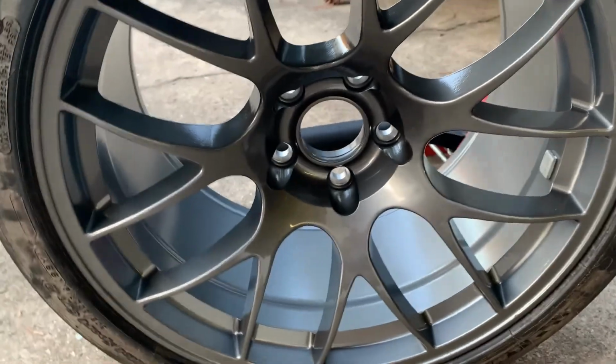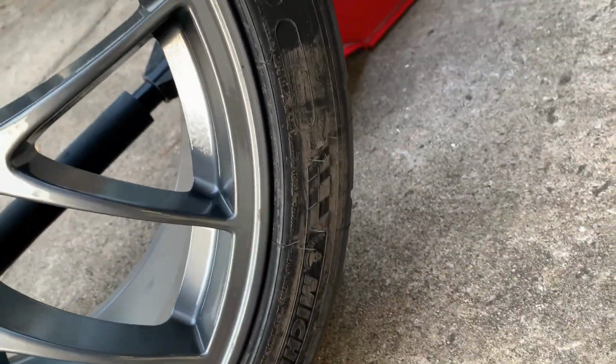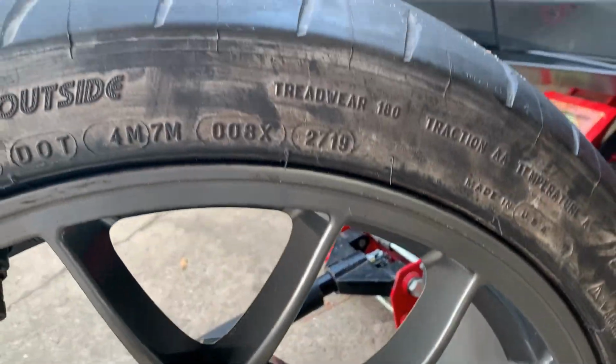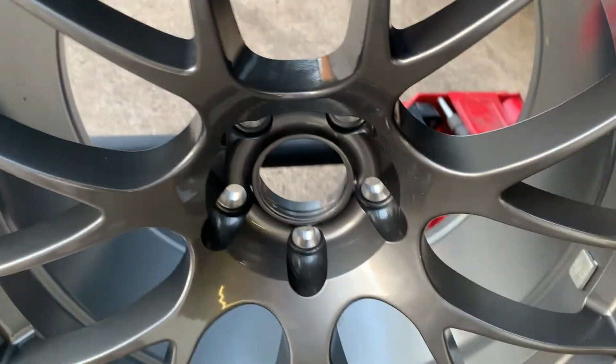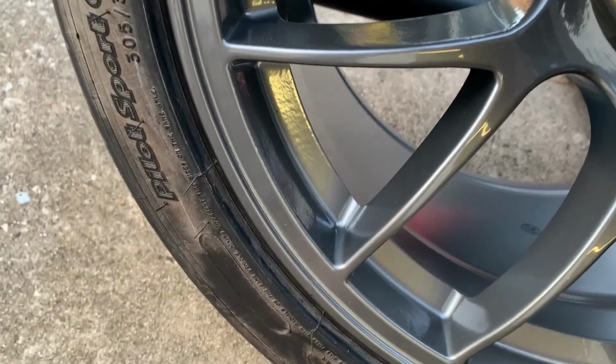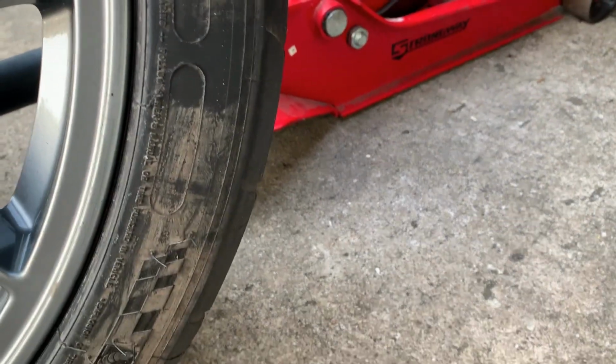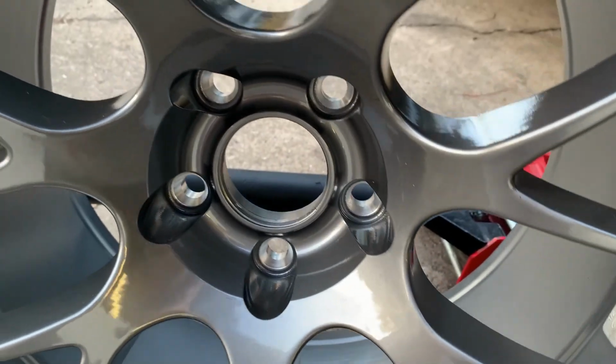I got these mounted at a local place, and I'm looking, and they said they were directional, but I'm not seeing anywhere that it says directional. They need to clean these up to see if there's an arrow or anything.